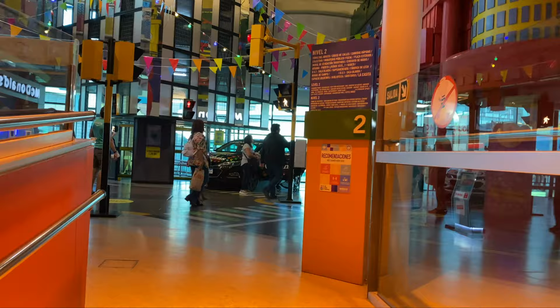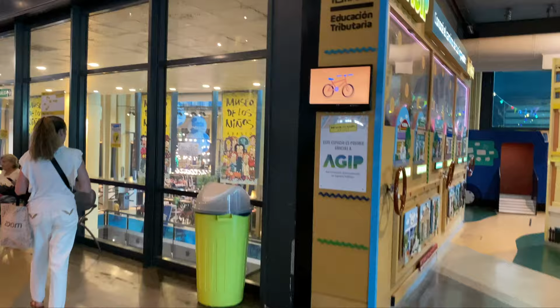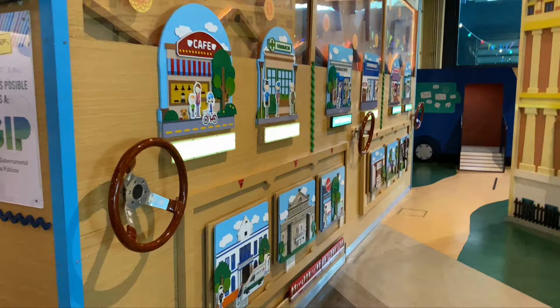So yeah, you've got different themed things. You've got a McDonald's in there. You got the Coto supermarket, Santander Bank. You got a big toilet slide. A lot of cool different things for kids to do, keep active.